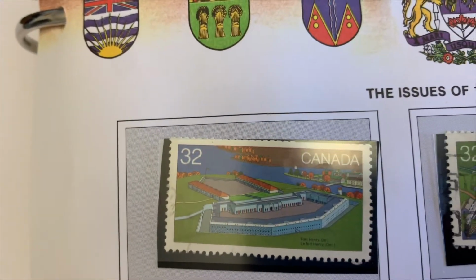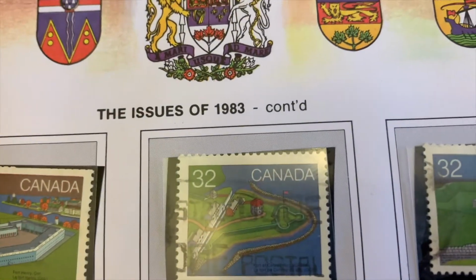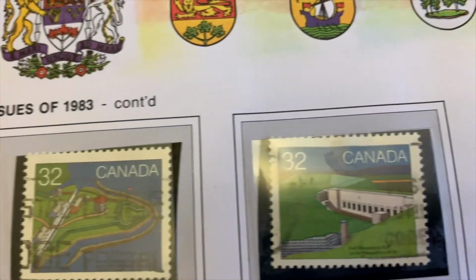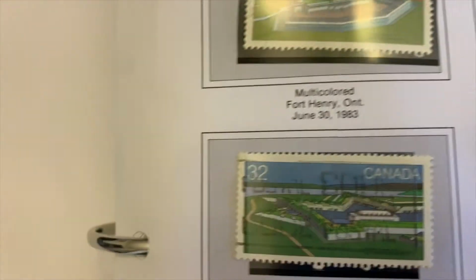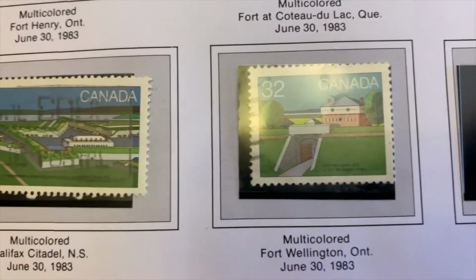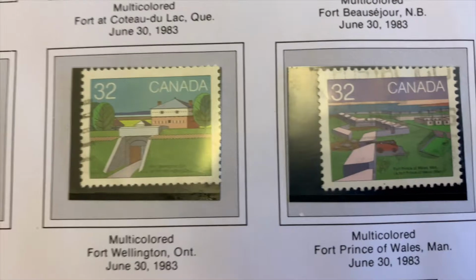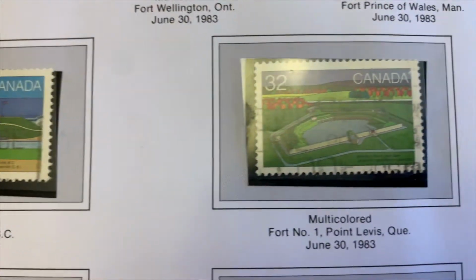These are great. These are all the forts in Canada. The whole series came out of the different fortifications. We're talking older forts. So you got the Halifax Citadel, Fort Wellington in Ontario, Prince of Wales in Manitoba. You can read. I don't need to read them all off to you.